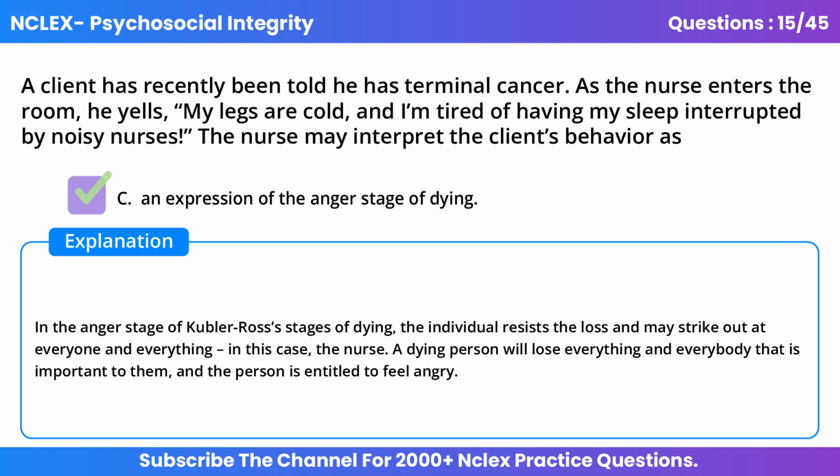In the anger stage of Kubler-Ross's stages of dying, the individual resists the loss and may strike out at everyone and everything, in this case, the nurse. A dying person will lose everything and everybody that is important to them, and the person is entitled to feel angry.